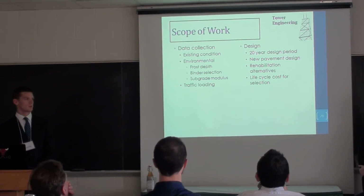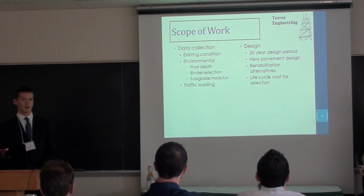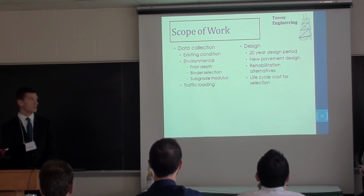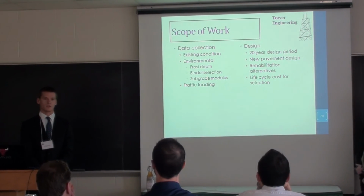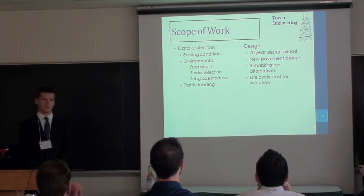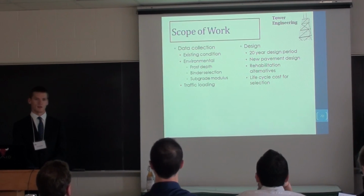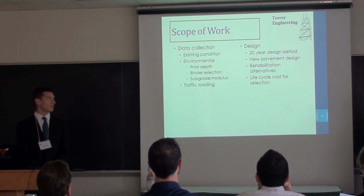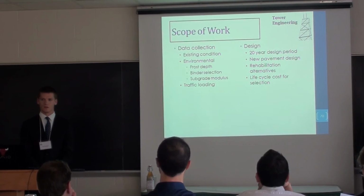Working with James, we determined the induced traffic loading on the site to determine how much damage the traffic will do to the pavement. All designs were done on a 20-year design period to put them on an even level. New pavement designs and different alternatives were designed. I'll go through this briefly. And my final recommendation was selected based on a life cycle cost analysis and the most cost-effective design.